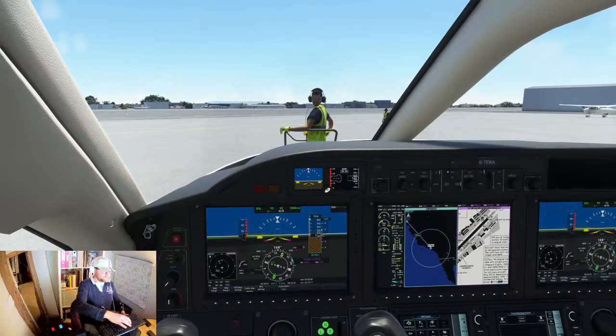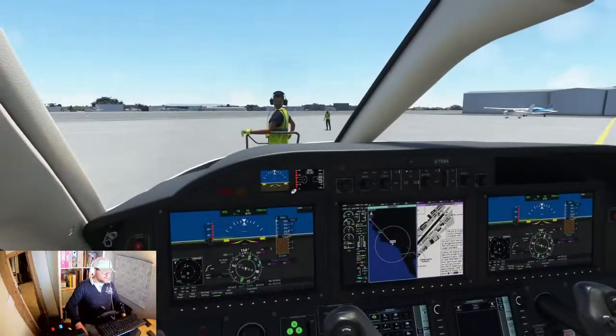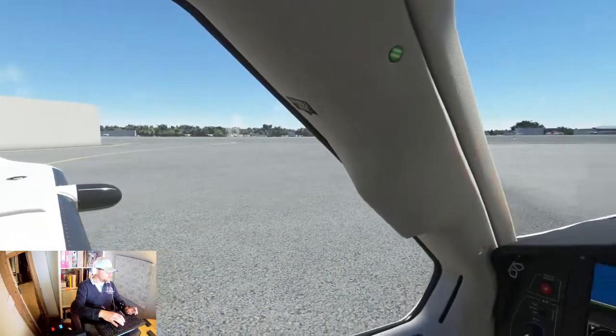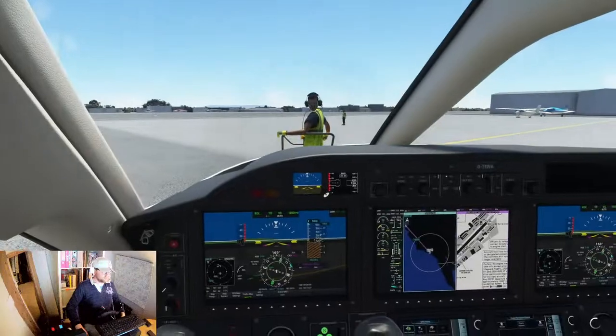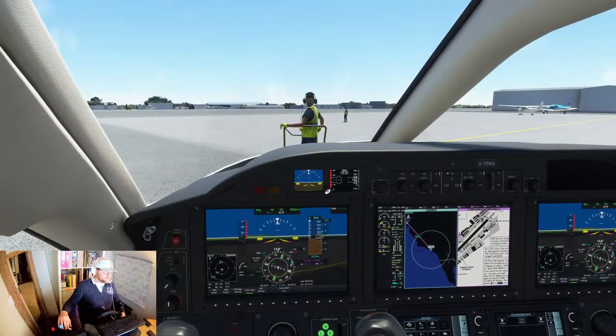JetBlue 2986, radar contact, flight level 340. JetBlue 2986, can you fly the Hollywood 1 arrival? Proceed on the Hollywood 1 arrival, please, thanks. Hollywood 1 arrival, JetBlue 2986.